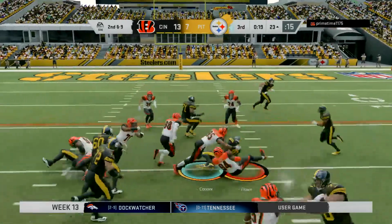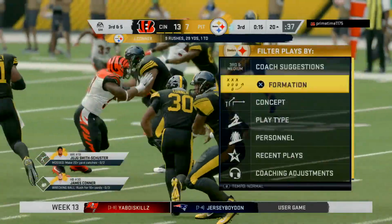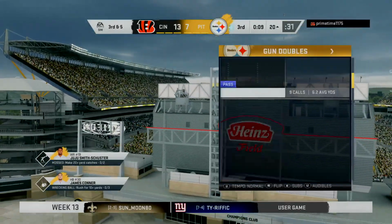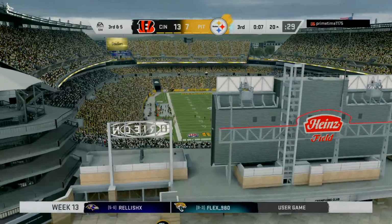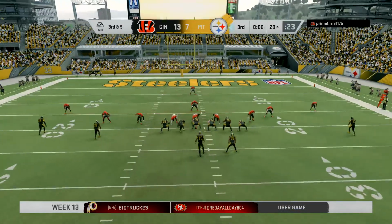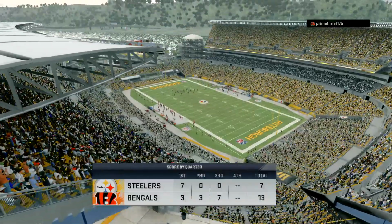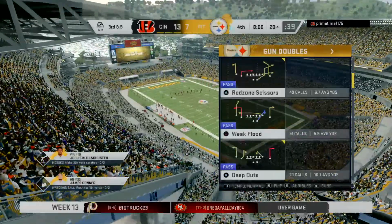On second down, Connor looking for space and able to get about 3 as he's taken down right at the 20-yard line. That's a gain of 3. Now 3rd and 5. Try to get one more in here before the quarter breaks. So they'll get a little extra time to come up with his 3rd down play as we've played 3 quarters. You're watching the NFL on EA Sports.